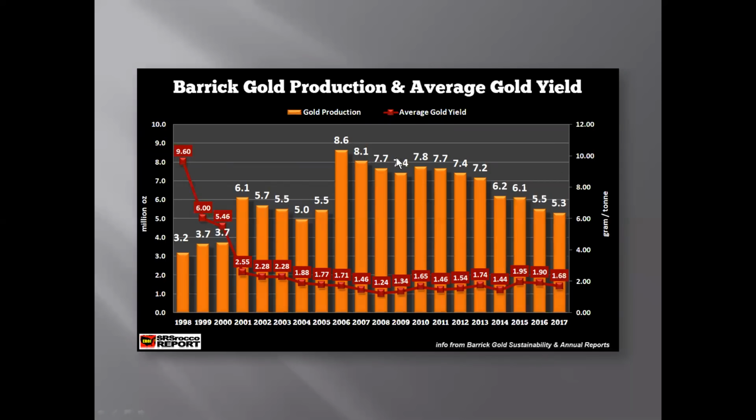Now, as Barrick's gold production steadily declined, we could see that their average yield was going up and down. Then in 2014, we had the big sell-off in the gold price, 2013-14. At that point in time, Barrick had accumulated a lot of debt. To fortify its balance sheet, it started selling some of its lower ore grade, higher cost marginal mines. So we could see production has fallen off, but by doing that, their average yield has gone back up. In 2017, Barrick produced 5.3 million ounces of gold at an average yield of 1.68. If we compare it back to 2001, we could see they're producing more gold at a much higher yield.